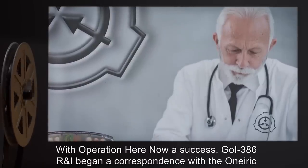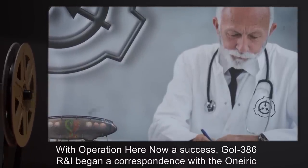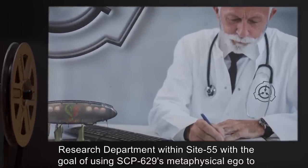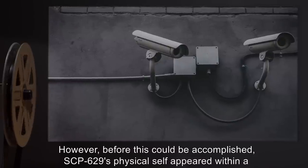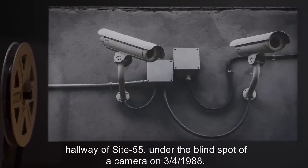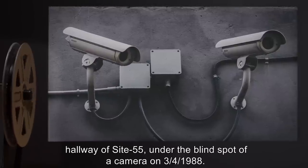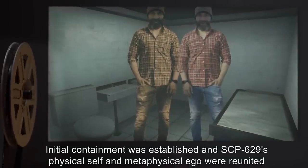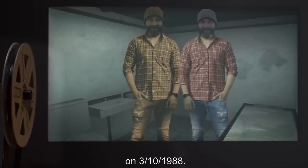With Operation Here Now a success, GOI-386-R&I began a correspondence with the Oniric Research Department within Site-55, with the goal of using SCP-629's metaphysical ego to locate its physical self. However, before this could be accomplished, SCP-629's physical self appeared within a hallway of Site-55, under the blind spot of a camera on 3-4-1988. Initial containment was established, and SCP-629's physical self and metaphysical ego were reunited on 3-10-1988.